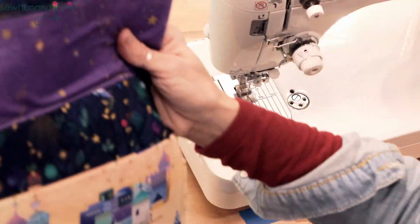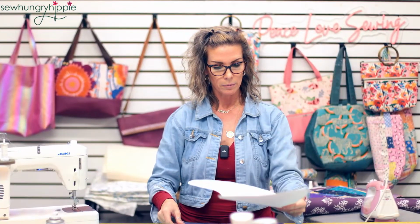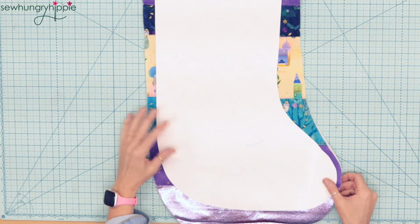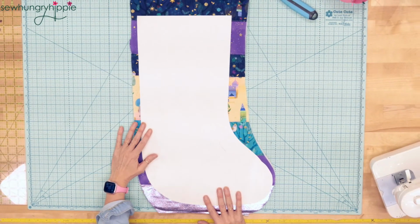Okay, let's go back to the center. Overhead, we can put our shape. Let's do it like this. I do want some of this purple to show down here, so I'm going to bring it down.